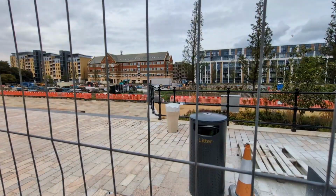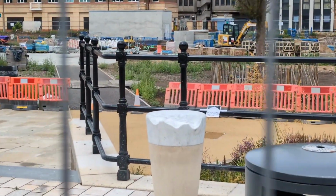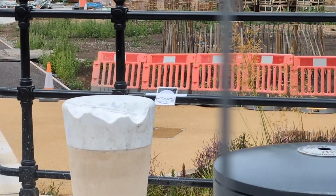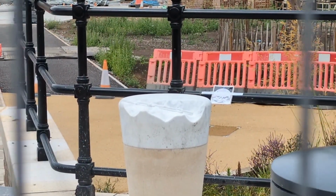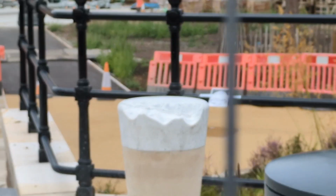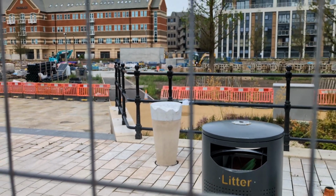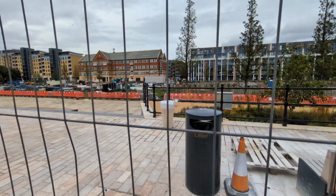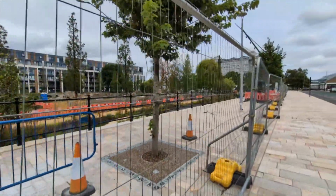There's another one. Don't know why it zoomed out so far then. With what looks like, these are actually still being carved. If you can make out what that is, I think it's meant to be part of a ship's wheel. Maybe. I don't know. I'm not entirely sure.